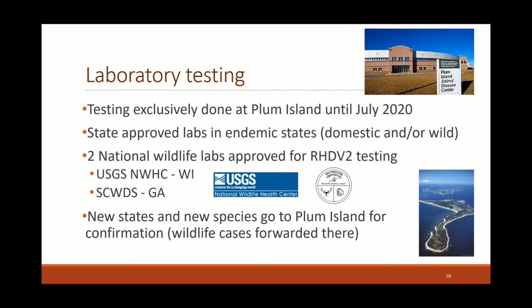When a new state is affected or a new species is affected, then the samples need to be sent from those labs to Plum Island for confirmation. That's what happened with our recent brush rabbit from Malibu.